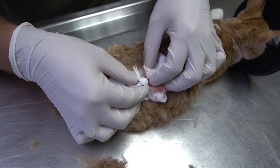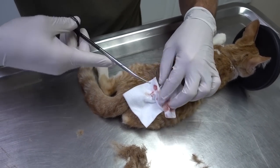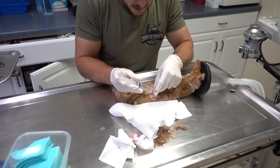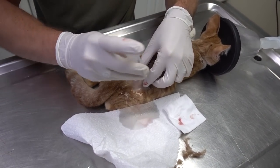Because that's our problem, is there's just nowhere for it to go. It's filling up under the skin. So we gave it a little out now. I'm just gonna flush this thing. Knock as much of the bacteria out of there.